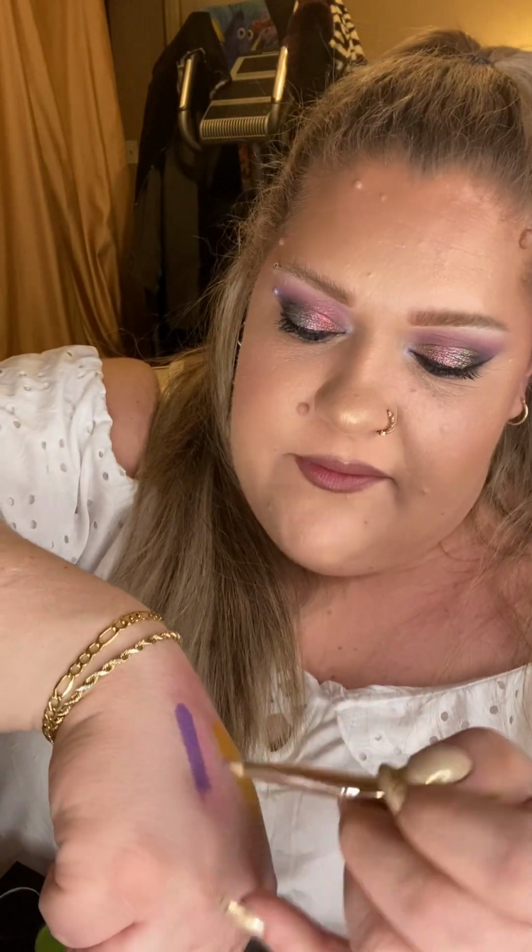I need to figure out how to apply this to my everyday makeup routine in a way that is not a pain in my hiney, because the color payoff is actually pretty good there. Let's go into this purple color. See if this purple color, ooh, that purple color looks like it picked up really well. Yeah, they're nice. They're nice.